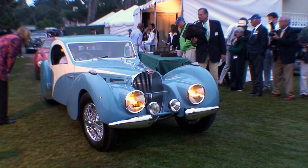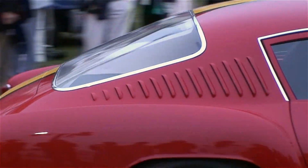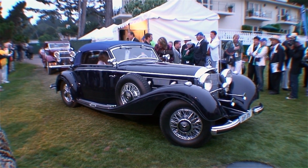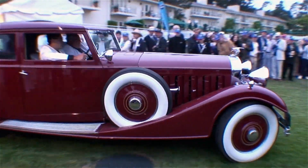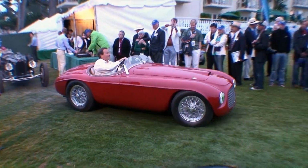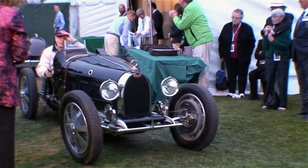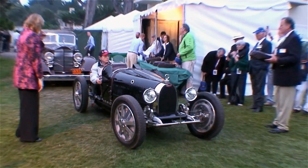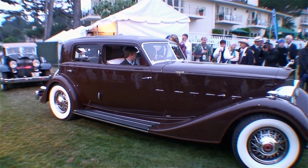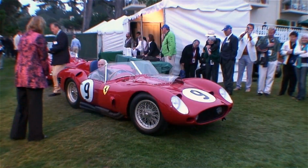Bugatti. Ferrari. Tour de France. Many fins in the back. That's very, very interesting. Mercedes. Whoa. Hispano Suiza. And another Ferrari Barchetta. And up and coming, a Bugatti. Type 57. Supercharged. You need a wide angle lens for this one, boy. Packard. Again, a wide angle Packard. Those 2 Corvettes. Another Type 59.